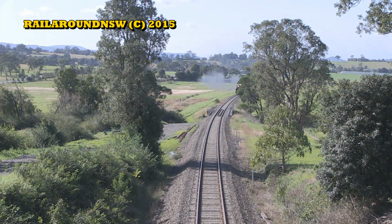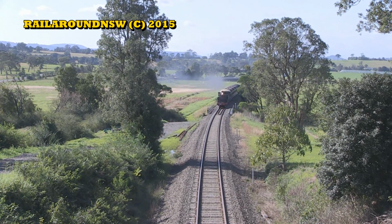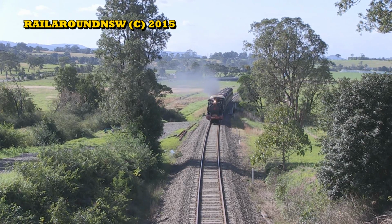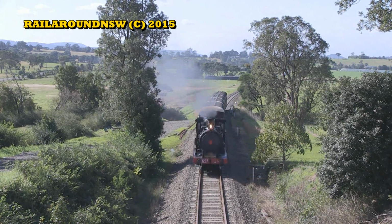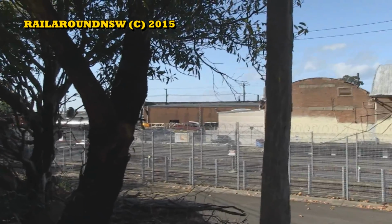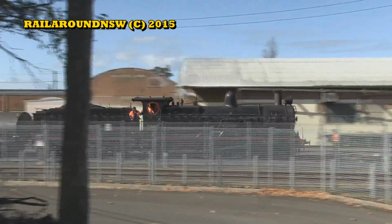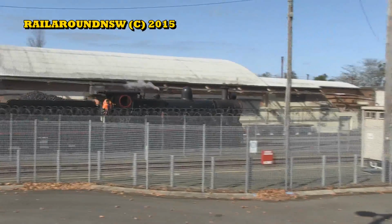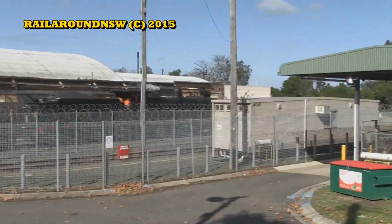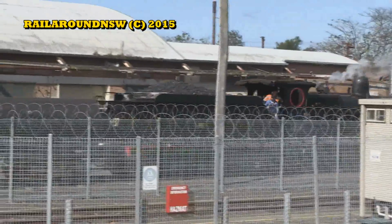After dropping off passengers at Bomaderry, 3237 now storms its way towards Bomaderry for shunting purposes for the return home to Sydney later in the day. When it heads for Sydney, the 32 class engine will take the train tender first between Bomaderry and Unanderra, where it will be turned round for the return leg smokebox first.